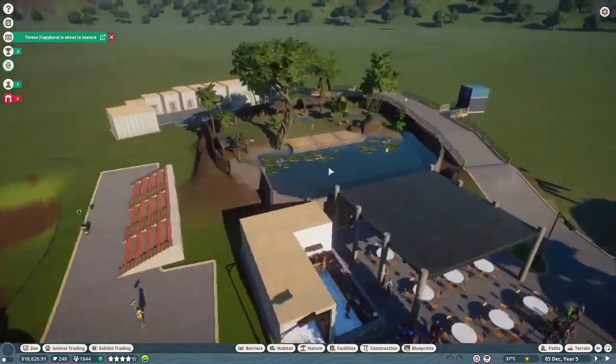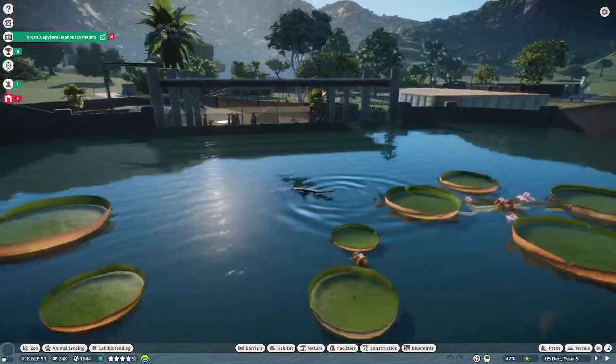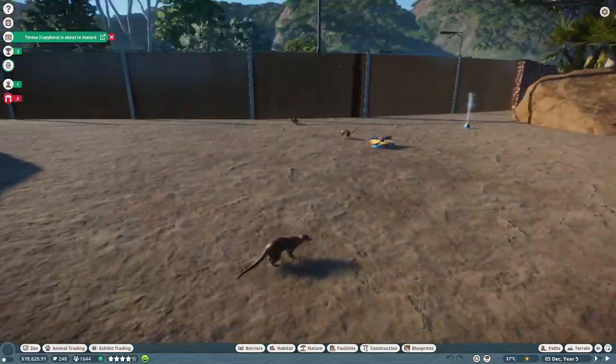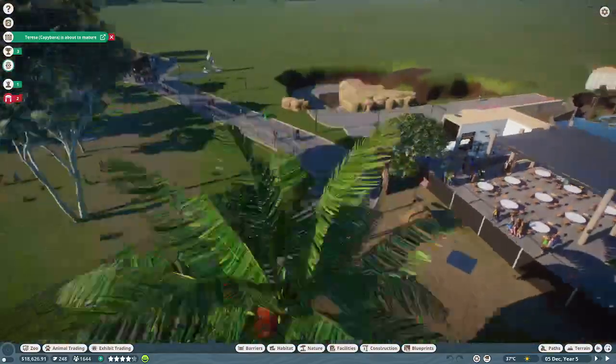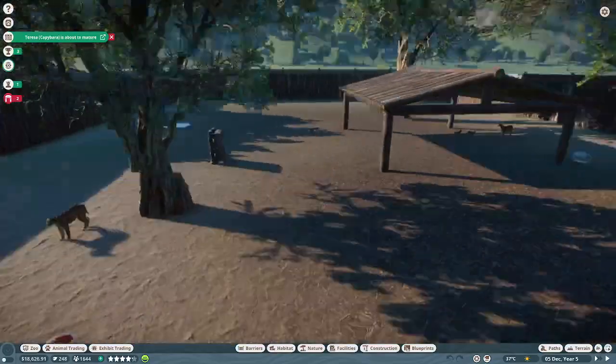Oh, what a croaky way to start. There we go. So we got the giant otters last episode, aka yesterday. We also got meerkats, also yesterday, and several other animals. I think there was a day of too many animals.